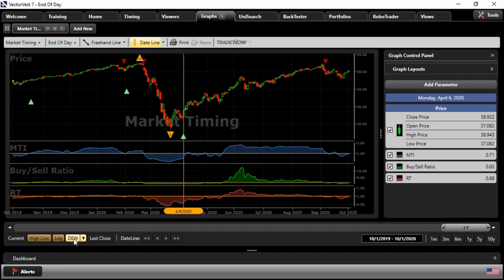I've added DEW timing signals to the graph and highlighted the up signal from April 6th, which was the setup for his demonstration. Glen demonstrated a trading system that bought top VST stocks on that DEW signal off of the low of March 23rd. Well, what was going on in the market around that April 6th time frame?